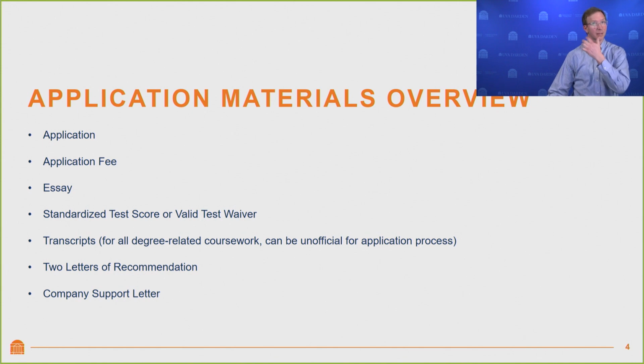Two recommendations. I'll get more into exactly what the recommendations entail, but we do require two. You are potentially able to submit a third, but really two is all that we need. And a company support letter. I'll detail this a little bit later in the presentation, but while it's listed here as an application material, it's not technically required for our application. If you are unable to get your company support letter in time for our application process, if you're admitted to Darden, it's something that you would then be required to submit prior to matriculation.